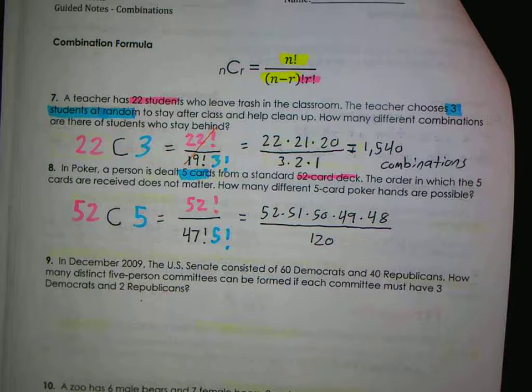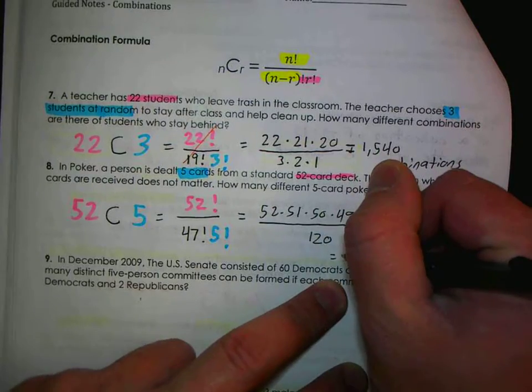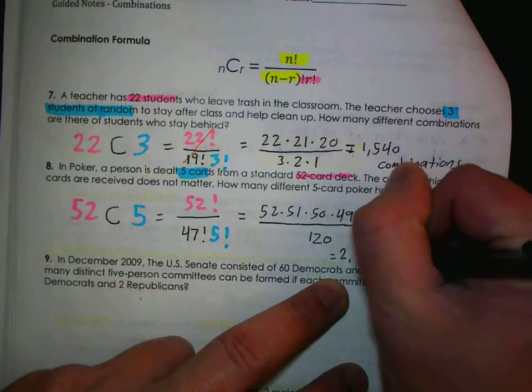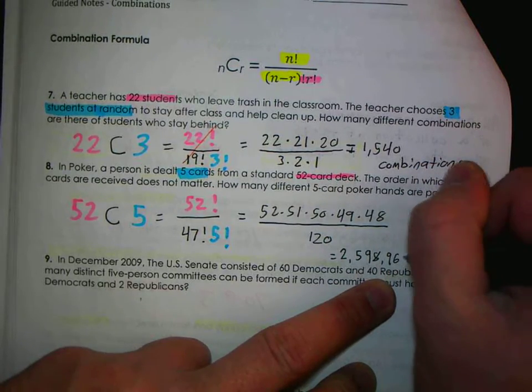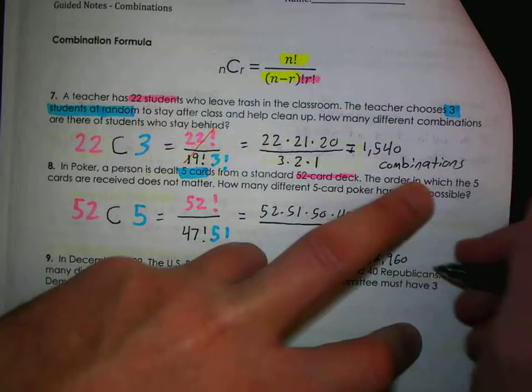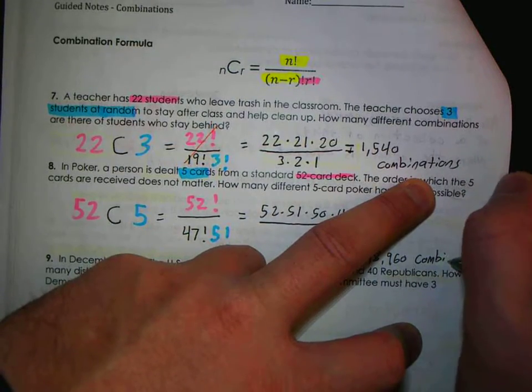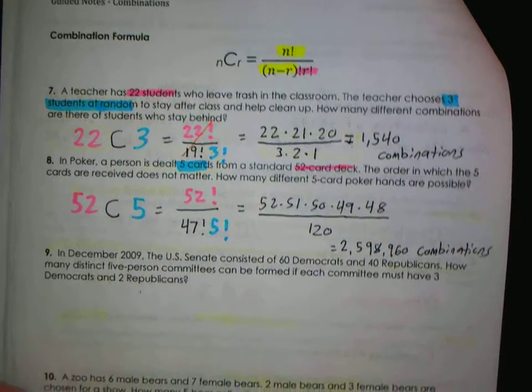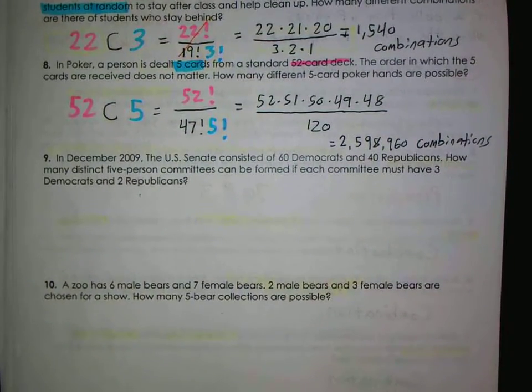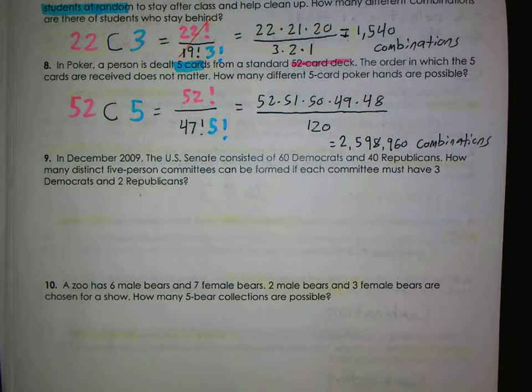Okay. So after a while, you get some of these memorized. Do the math, and you get 2,598,960 combinations. Any questions so far?